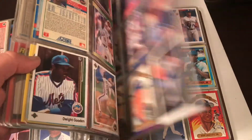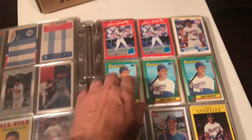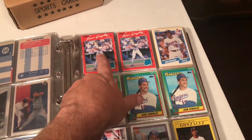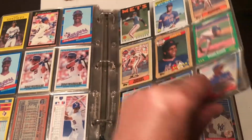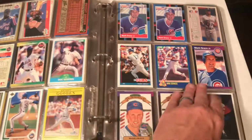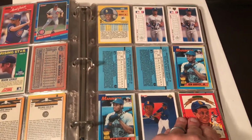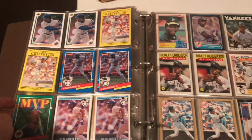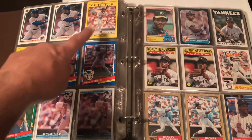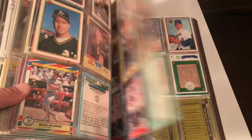This is just more. There's some Griffeys. We'll go back and check those out. That's an error card right there. I can tell it's got the reverse negative error. 90 Donruss or 91 Donruss, I can't remember. Where are those Griffeys at? I'm sure the rookies have been picked. Yeah, it looks like they have been. So there's a nice little group of Griffeys right there. I'll have to check those and see if I need any of them for sets. More Hendersons. We've seen enough of those.